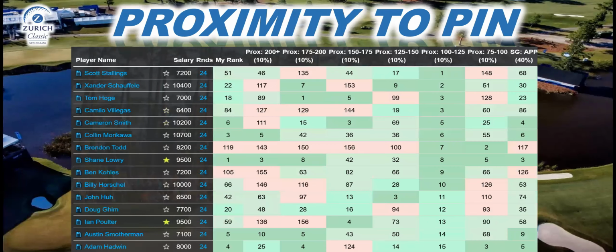And then I also pulled up that 100 to 125 for you. Two guys on the same team, Ian Poulter and Shane Lowry, pop up on that statistic. And then, funny enough, Scott Stallings over the last 6 tournaments, 24 rounds, is leading in that category from 100 out, which is interesting to me. You got Schoffel, Hoge, Villegas, Smith. You can read the rest of these guys, but I didn't recognize anyone else as in both players on the same team falling into that category.